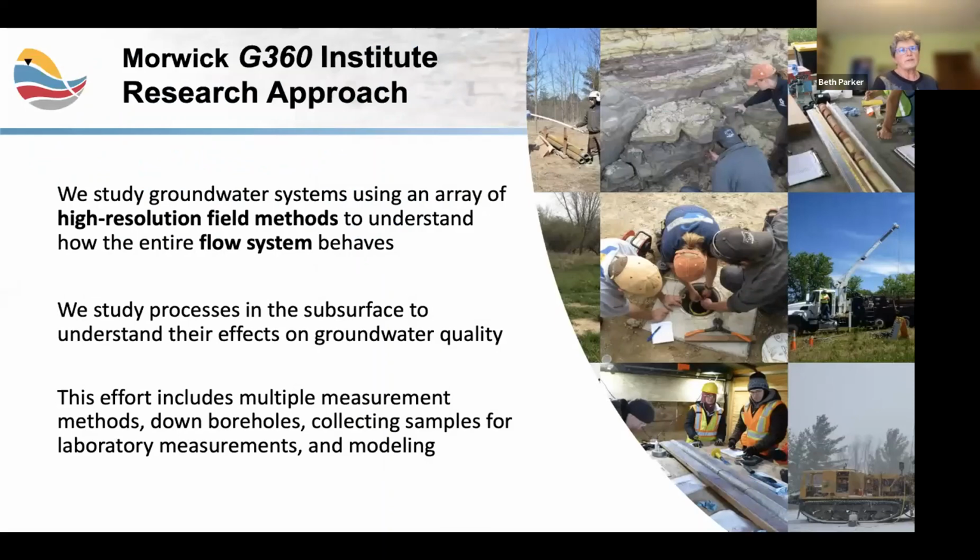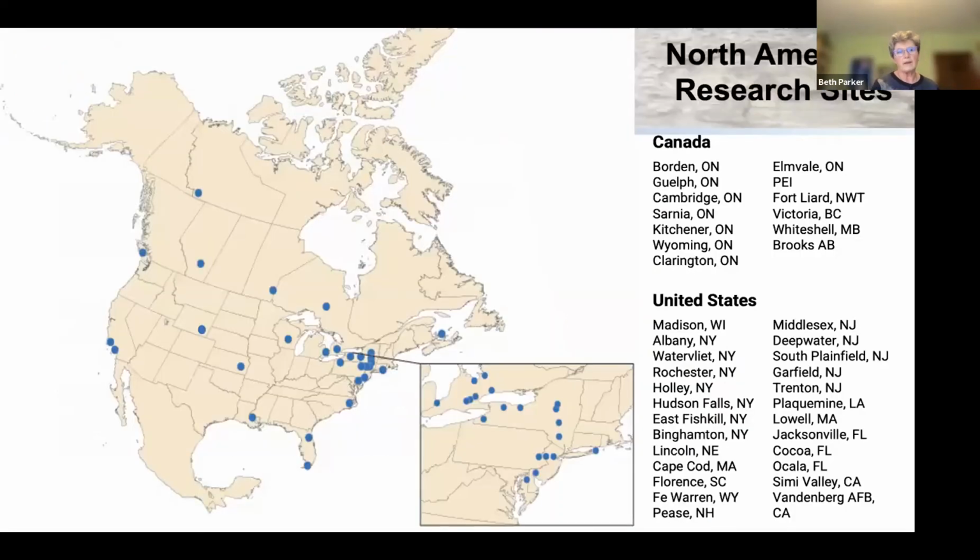And first, I thought I would introduce the style of the research that my group is performing, focusing on high-resolution field methods to inform these flow systems and contaminant plumes and source zones in the subsurface. And that requires us working at multiple scales using multidisciplinary tools and collecting those data to inform various models to predict the outcomes. And this map is just showing most of our research sites. They're scattered across North America, as you can see here, in a variety of hydrogeologic settings.